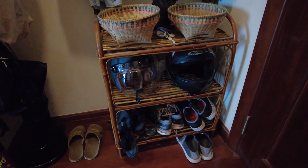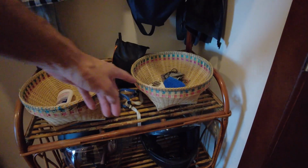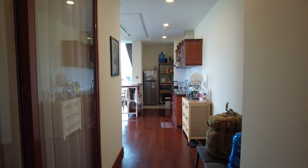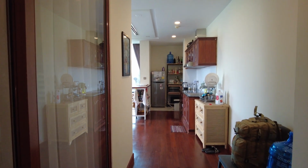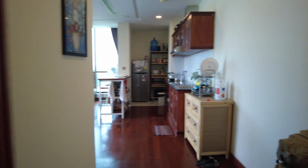And then a pile of shoes here, helmets, and we each have our own little basket to store our stuff in. Pretty big hallway here. I like the wooden floors. This is one of the things that attracted us most about this place. We will get into these doors here in a bit, but let's move on this way.